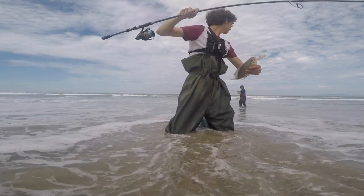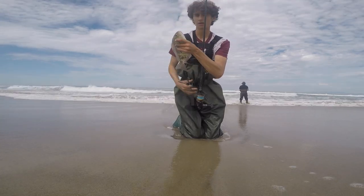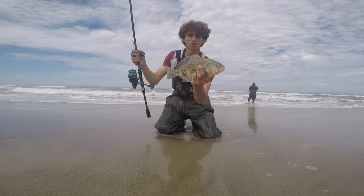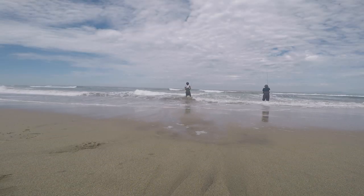Woo! I just saved my reel right there. That would have sucked. Quickly de-hook this guy. There we go. Another slab of a perch. Let's go. What a day. Let's get back to fishing. All right, let's see if we can find another.